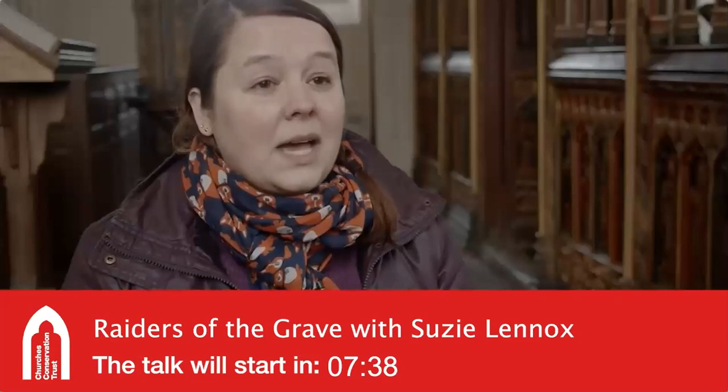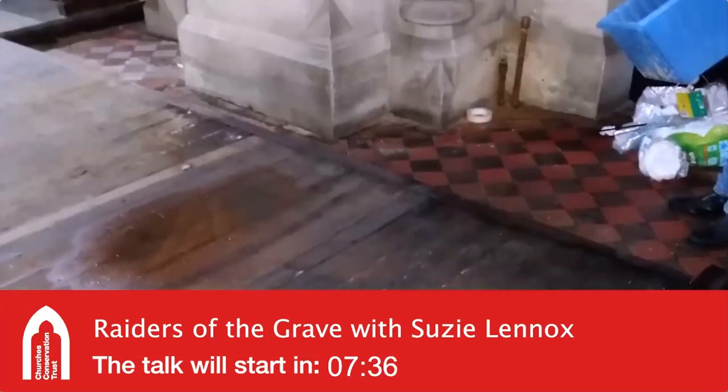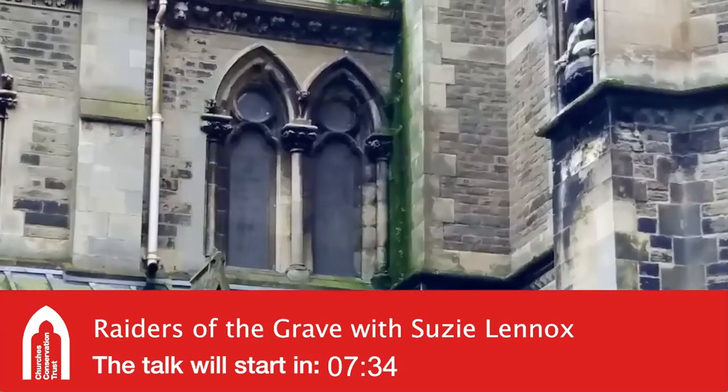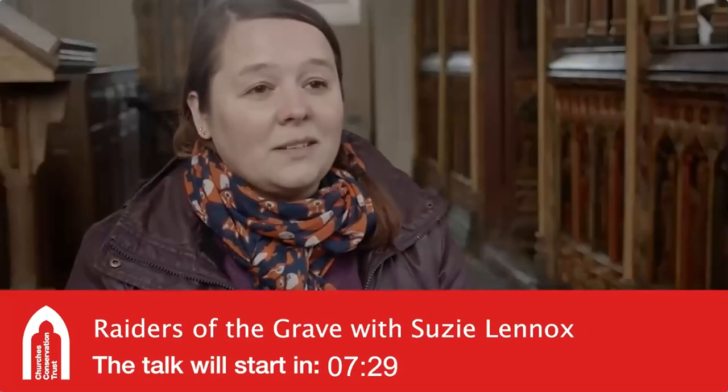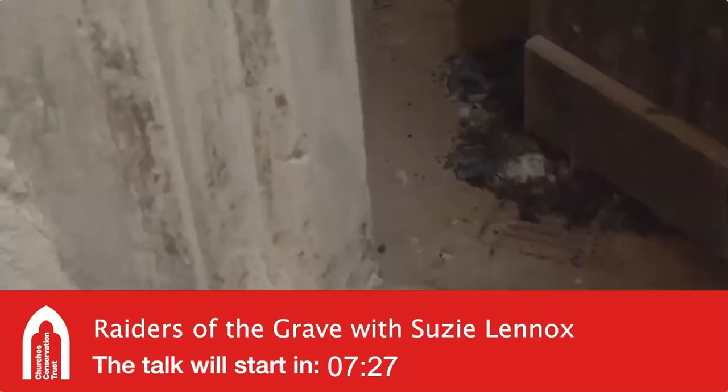The main thing is to keep water out of the buildings, and so looking after the rainwater goods, looking after the drainage, although it's not that glamorous, it's really, really important because when things go wrong, they can go dramatically wrong, and letting water into the building is something that we don't want.